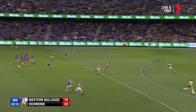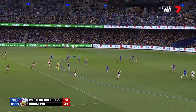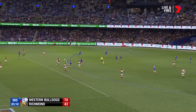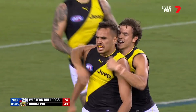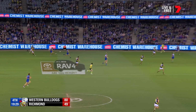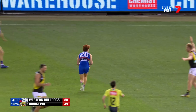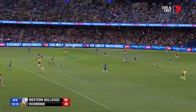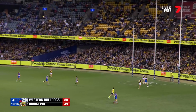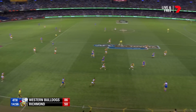Through comes Martin. Inside 50, really nice. Oh, speaking of darting around, he gives it back to Dusty. Stack has kicked a really good goal. Good ball for Richards, who gets ploughed into. Ed Richards runs to 45. Loads it up. Great start, Dogs. He's had another 30 disposal game.